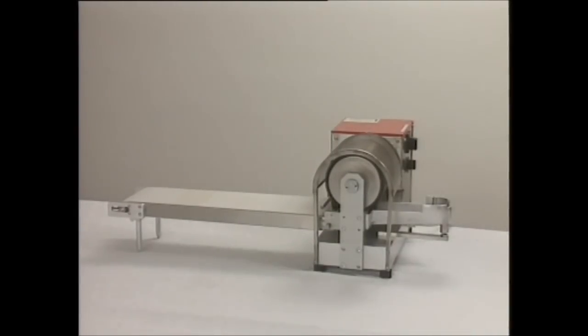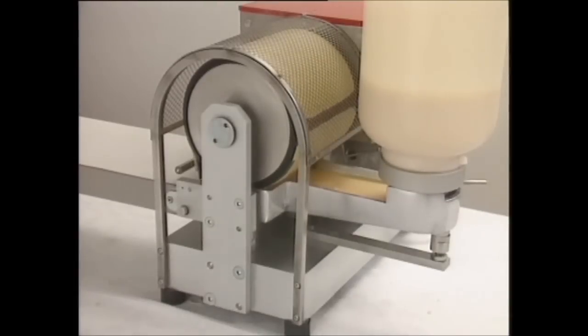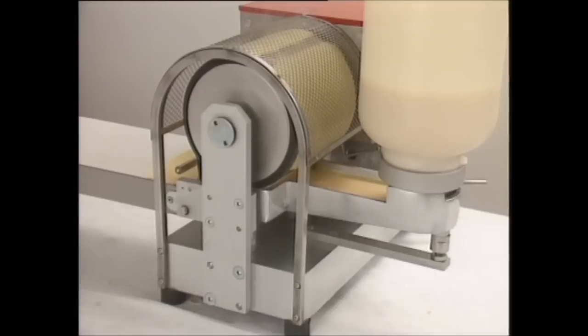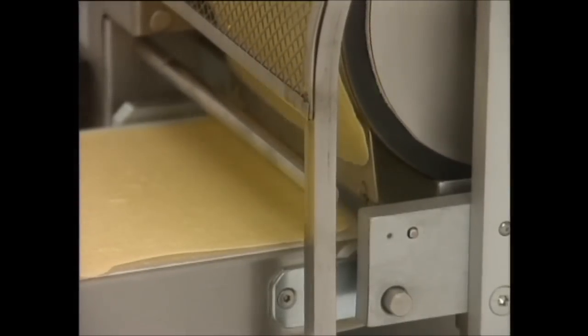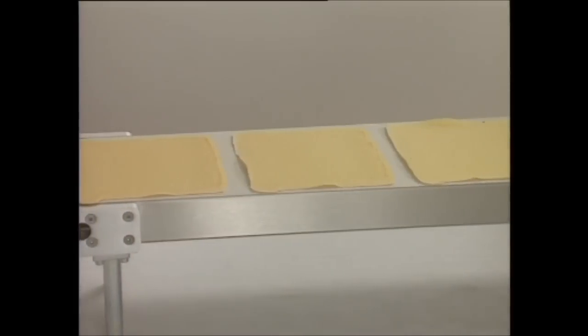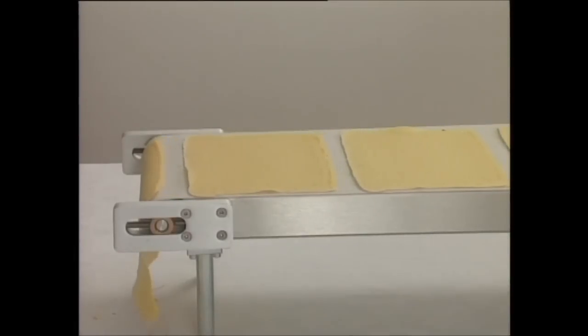This is an automatic machine capable of producing 80 meters of crepe pancakes per hour. Manufactured entirely from stainless steel, it is robust and reliable and designed for continuous operation. The temperature of the cooking roll is controlled electronically.